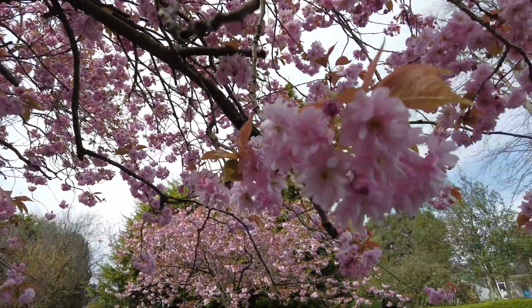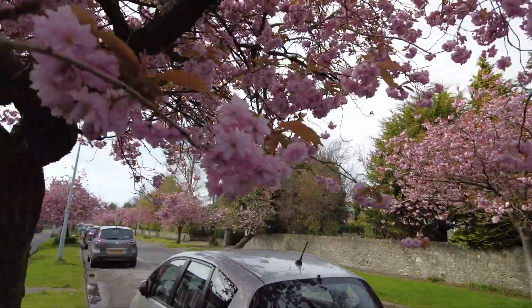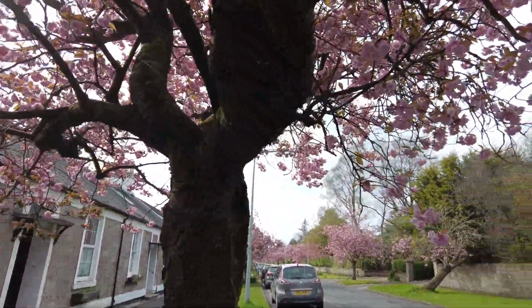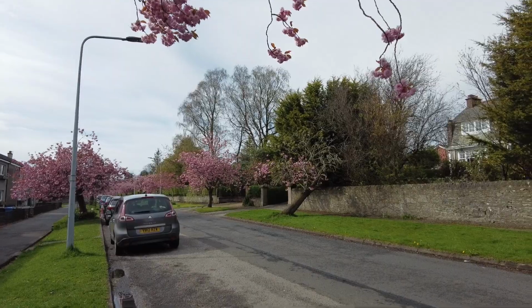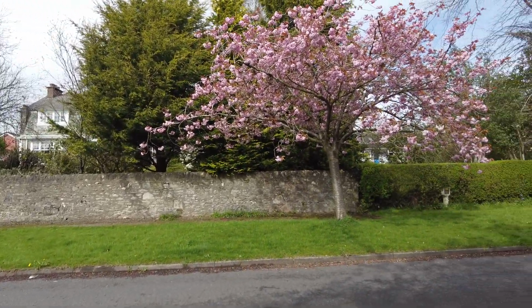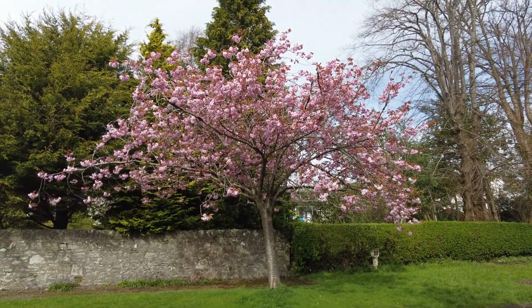We came to Helensburgh because it's been given the title of being one of the best places to see cherry blossom in Scotland. It's among the top 7 spots to see cherry blossoms in bloom at this time of year, and Helensburgh is at number 5.